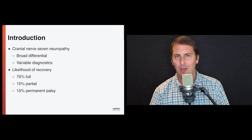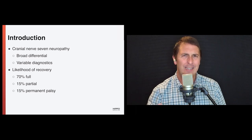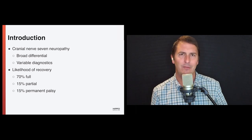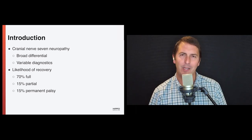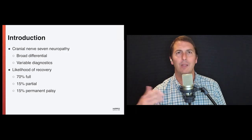And so the authors start out right away by saying this is a common problem. And sometimes the problem sticks around for a while. So when we talk about likelihood of recovery for patients, 70% of patients have a full recovery, 15% have partial recovery and 15% have a permanent palsy. And I think that's a helpful reminder that this is not necessarily something we can fix in all of our patients.